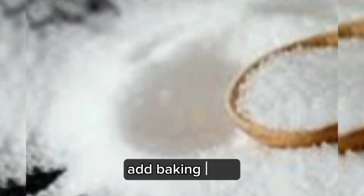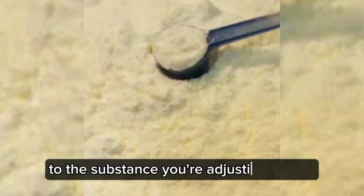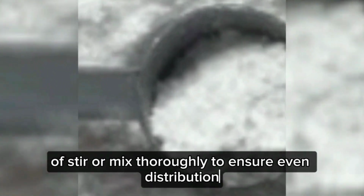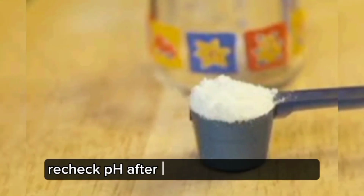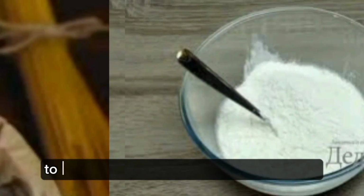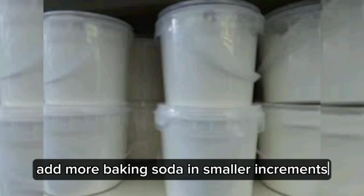Add baking soda. Slowly add the calculated amount of baking soda to the substance you're adjusting the pH of. Stir or mix thoroughly to ensure even distribution. Recheck pH. After adding the baking soda, wait for a bit to allow the pH to stabilize. Then retest the pH to see if it's within the desired range. If not, you might need to add more baking soda in smaller increments.